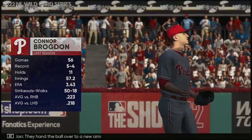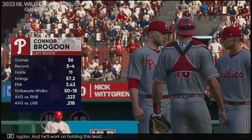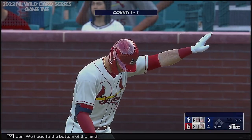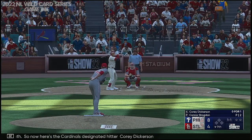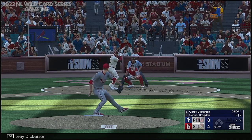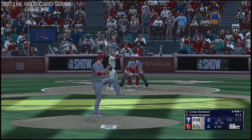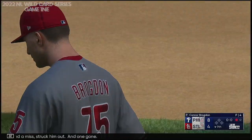They hand the ball over to a new arm, Connor Brogdon. And he'll work on holding this lead. Number 75, Connor Brogdon. We head to the bottom of the ninth. So now here's the Cardinals designated hitter, Corey Dickerson. Next offering is foul back. Left-hand hitter waits. Swing and a miss. Struck him out. And one gone.